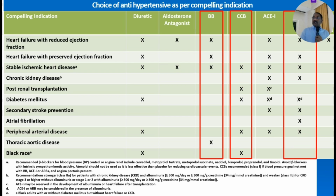Diabetes mellitus, the compelling indication is ACE or ARBs, calcium channel blockers. Once the potassium levels are very high, once the creatinine levels are very high, you can use calcium channel blockers. And then diuretics are very important drugs to be used. Second is stroke prevention, ACE or ARBs. Atrial fibrillation, ARBs, and peripheral arterial disease, calcium channel blockers, ACE and ARBs, etc. And the black race, mostly Africans, they are very responsive to calcium channel blockers and also diuretics. So these are the compelling indications.